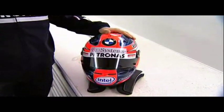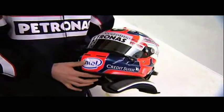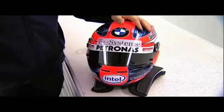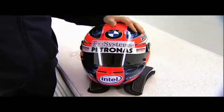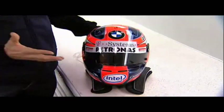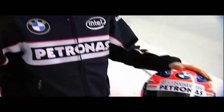I'm using it for very many years. The design is typical as last year. As last year, if some fans remember, I changed the design a bit for Monza Grand Prix and Brazilian Grand Prix, but generally I use these colors. The helmet is a carbon helmet, of course FIA approved for Formula 1.